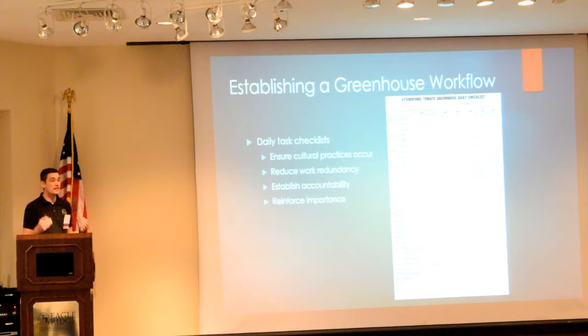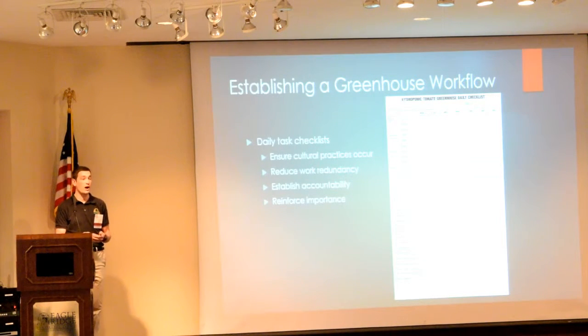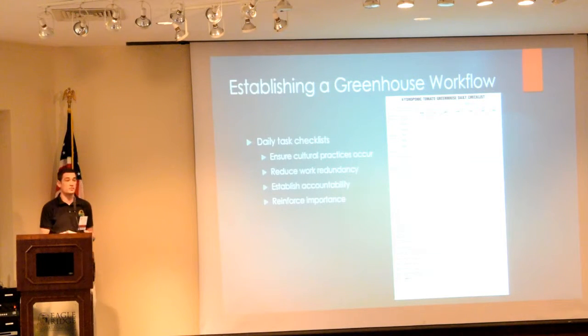One of the most basic things that I try to have a lot of my growers implement is daily checklists. This can be anything from who cleaned, to who mixed up this tank, to what the individual components of those fertilizer solutions are. This really helps to reduce work redundancy. A lot of the time, if you've got multiple people doing your pruning work or multiple people checking for specific diseases, they will go into the same greenhouse. We can make sure that these are written down, and again, being able to go back and check and make sure that yes, this task has occurred.